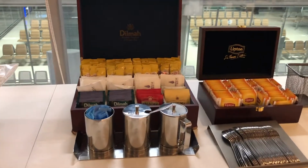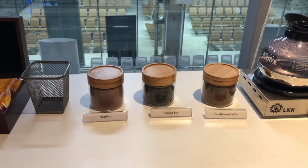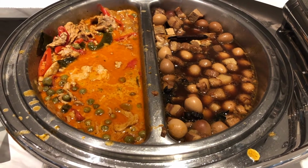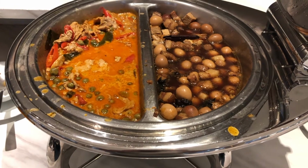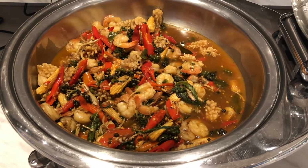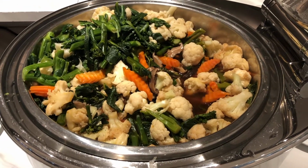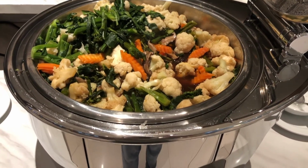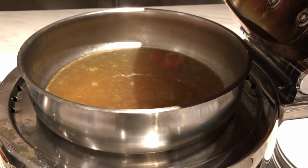It's tea time. Let's see what hot dishes we have. Pork curry, eggs and pork in sweet and brown sauce. Stir-fried spicy squid. Stir-fried vegetables. Tom yum with mushroom.